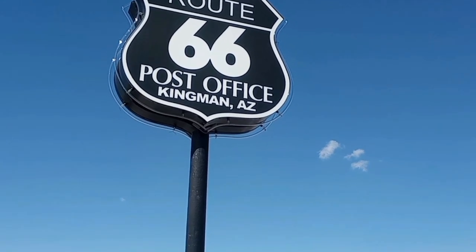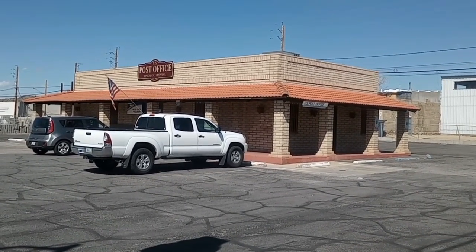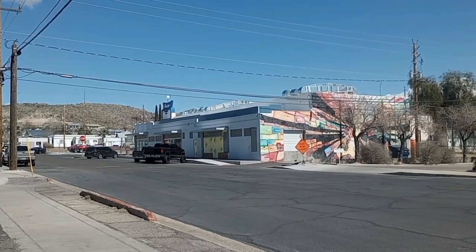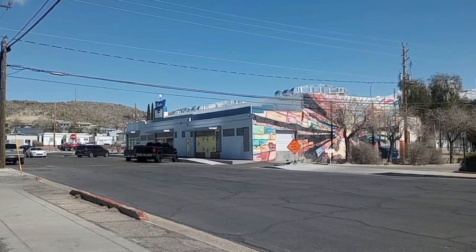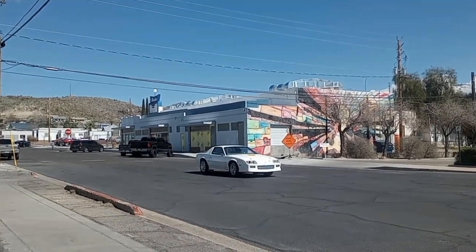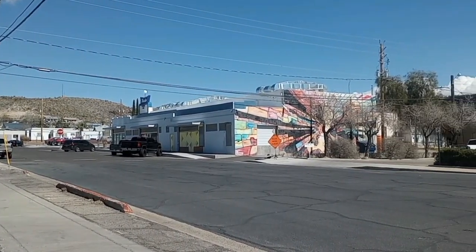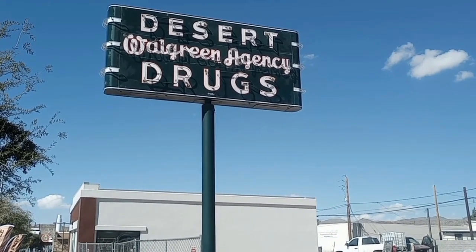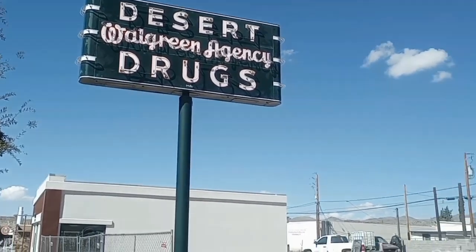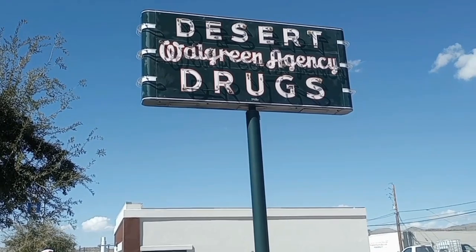We've got the Route 66 post office, which sits right there. It's a cool looking old building. Take a look across the way at that building. I guess it says theater. Looks like the road construction has hit this part, so I'll wander over there in a few minutes. Still on Route 66 here, you see this cool old sign. It's the outside of Desert Drugs. It says it's a Walgreens agency. The building is no longer here, but the very cool neon sign is still part of the history.